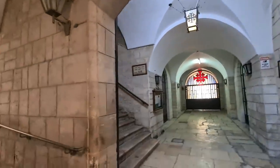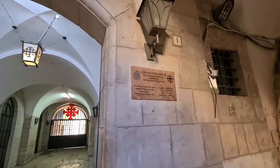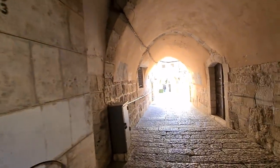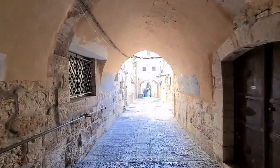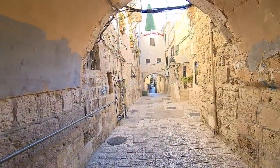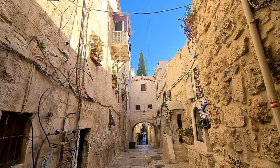church, which is on top of it, and the Custodia Terra Santa. That's the center of the Franciscan order, that is holding, actually, taking care of all the Catholic institutes in the Holy Land, or most of it. And they already started to build the Christmas tree.